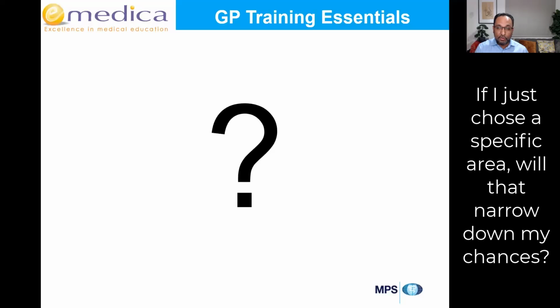Someone said, if they just chose a specific area, will that narrow down your chances? It just depends on your MSRA score. If you just choose one area and you get a great score, you're still going to get the job. If you just choose one area and you haven't got a great score and all the jobs in that area are filled by people that scored better than you, you will have no job. But there's no point in putting a place down that you don't want to take a job in. You're just wasting time, aren't you?